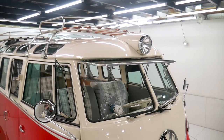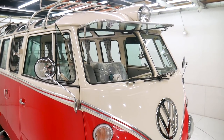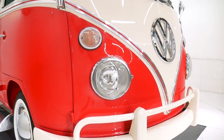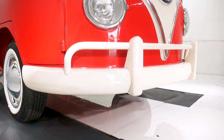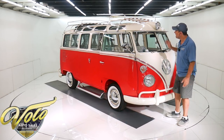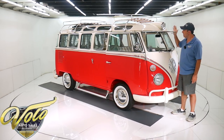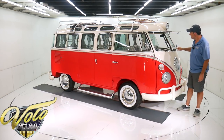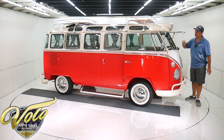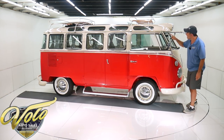It has the cyclops headlight, which is really cool. It's got the V trim. This trim is polished all the way around. It's got the red stripe in the middle, big chrome VW, painted bumpers. The swing-out windshields, very cool. Both of them do open up. It has a little hook here. You have to hook the wipers into place when you open the windshields. And all the little chrome hardware.